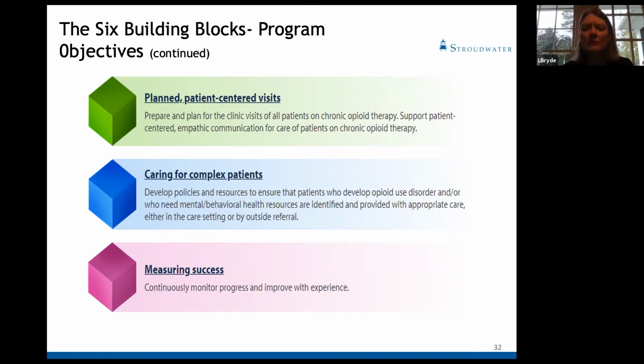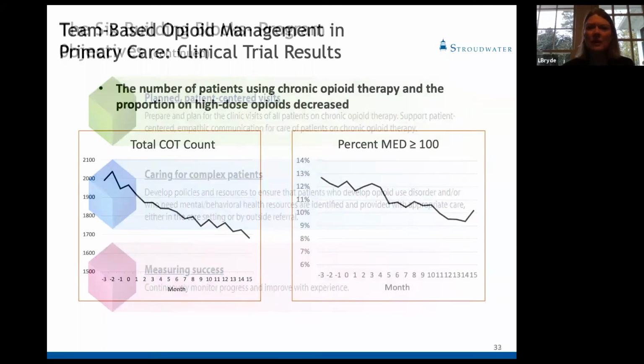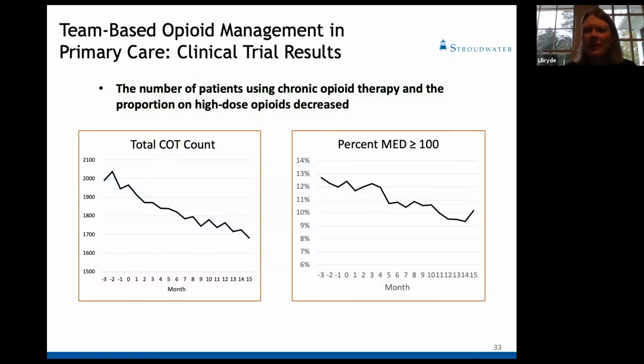And the sixth building block is stressing the importance from a standpoint of ongoing quality control, quality management, and quality improvement, identifying key metrics for this population, and then putting a process in place to collect that data and monitor your success over time. Next slide. I wanted to share with you very quickly the results.